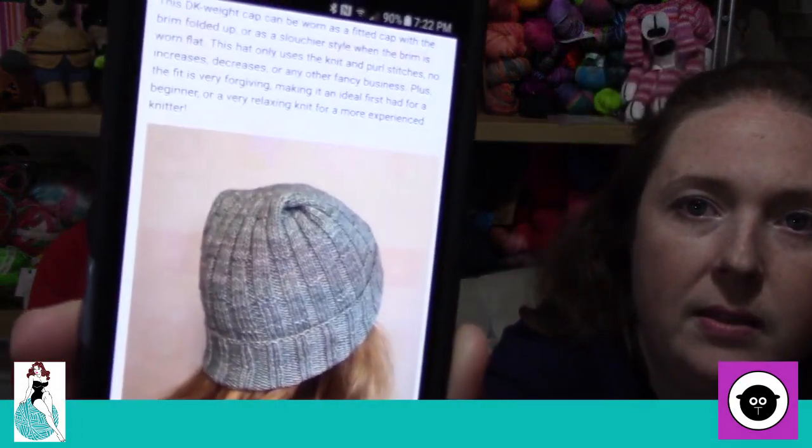Now it was DK, but I could probably easily do this on worsted and just adjust my size. So it would be down a size, and do it on worsted. Not needle size, I'd go down head size. I think there were 2 children's sizes and then adult small and adult large or something. So do it in adult small, but use worsted. But why I liked it is, you can see it there.